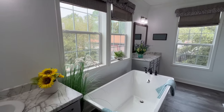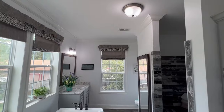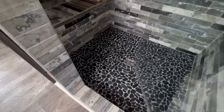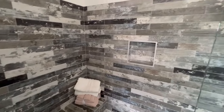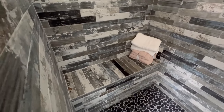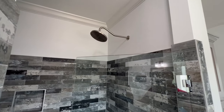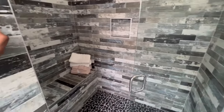Get y'all another view. Okay. Let's check this area out. So this would be your step-in shower right here. Again, you have your nice hand-laid stone petals and your tiling. You got a place for your soaps or your shampoos or, you know, whatever you got. You also have a bench right here too. And you also would have your Rainmaker shower head. Very luxurious spa bathroom.